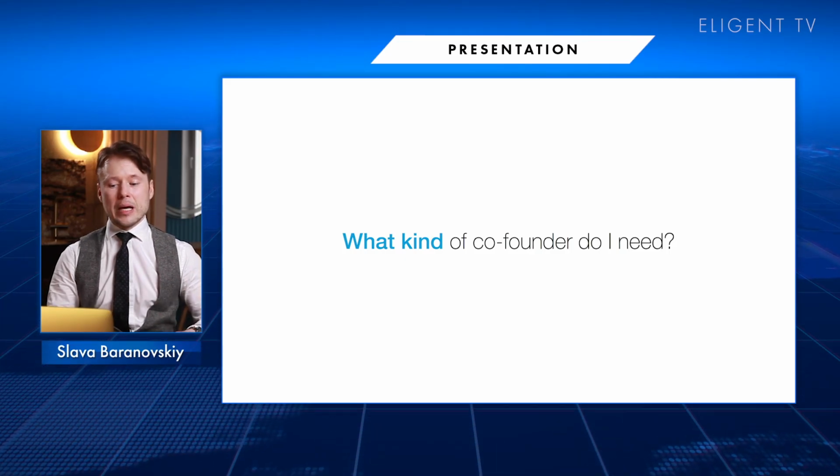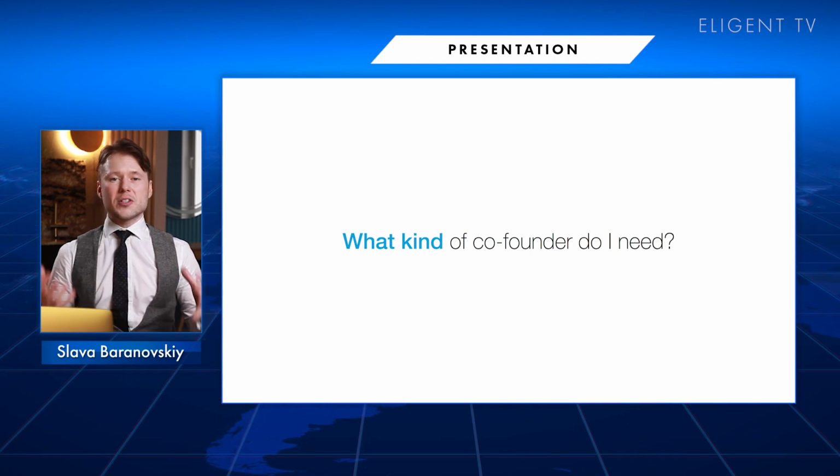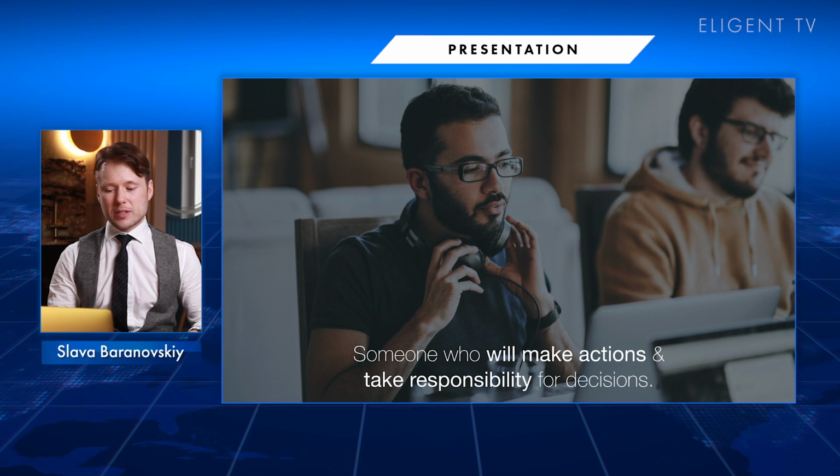Let's speak a bit about team building. First of all, it's very important to find a good co-founder for your team. It's extremely important to find a reliable co-founder for your tech startup. First of all, it's very important to ask the question and get the answer: what kind of co-founder do I need? And definitely, you need someone who is able to take action and someone who is able to take responsibility for decisions.